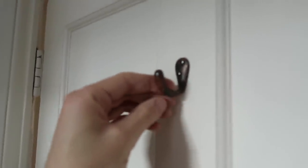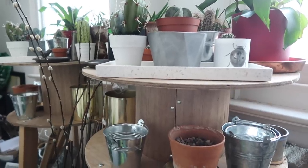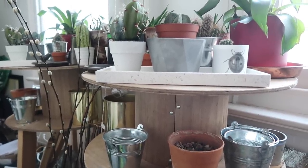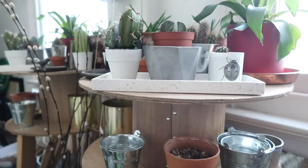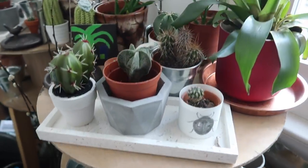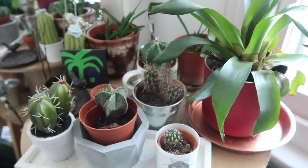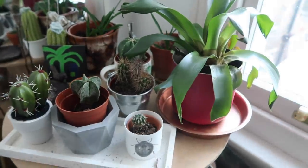And then up the top, I really like the old hook as well. That was on there, so that's just a nice little detail. In the corner we have this cable drum table that I upcycled. I'll link the tutorial to this below where you'll be able to see it a lot better, because I do need to tidy this up a little bit. It's got a bit of chaos going on in here at the moment, but I just use it to keep plants next to the window.